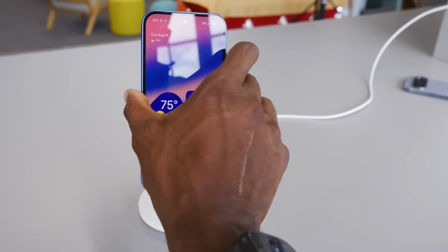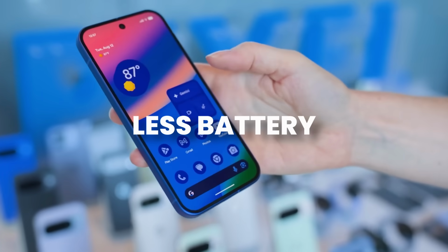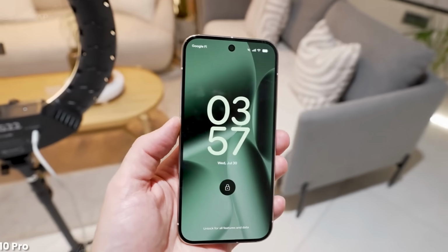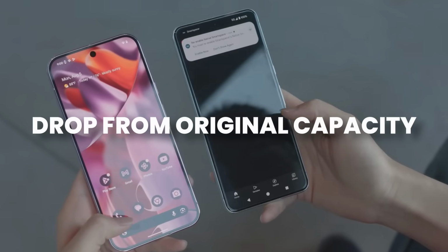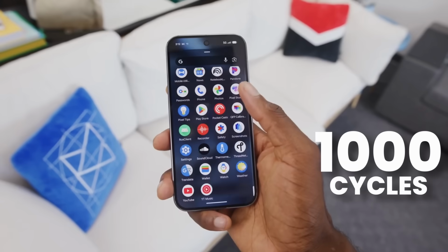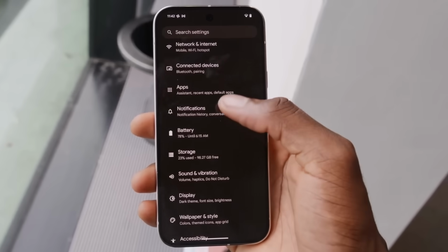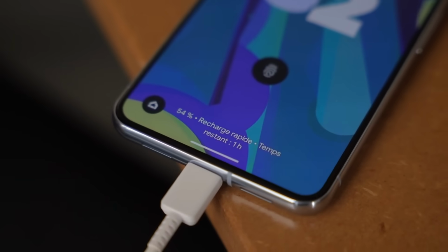This means after your phone hits 200 cycles, it will start showing signs of less battery life as a whole, and the charging speed will drop accordingly. This year, Google gave us 45 watts of fast charging, but after 200 cycles, it is going to drop to, who knows how much. Although until 1000 cycles, the battery will have 80% of its original charge. Then why force us to use the Battery Health Assistant feature, forcing us not to use the phone's full potential?